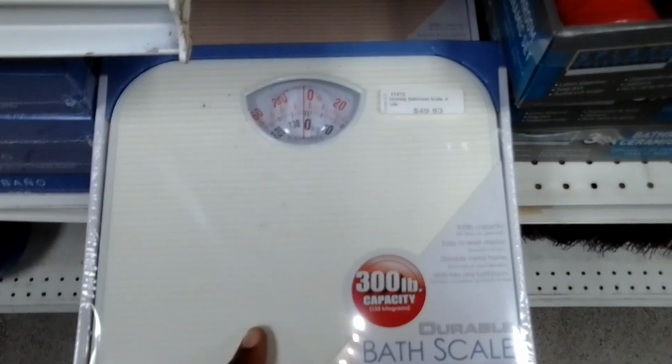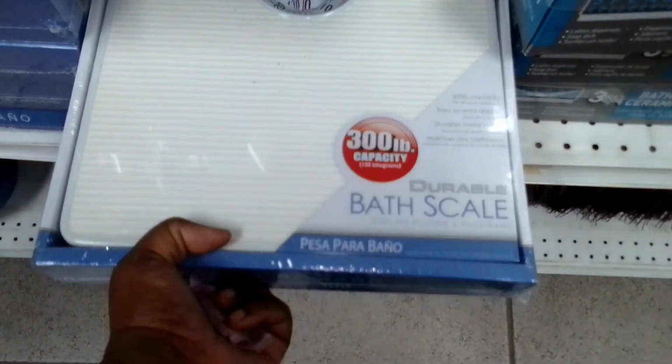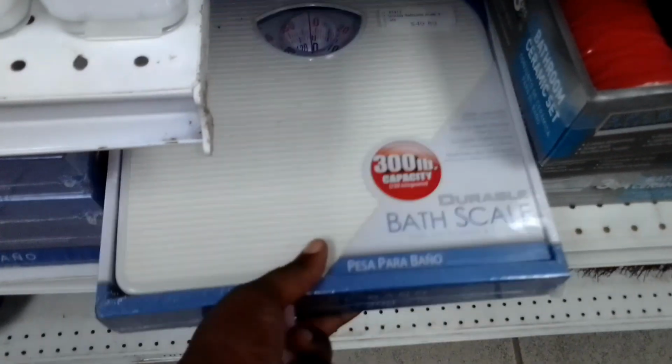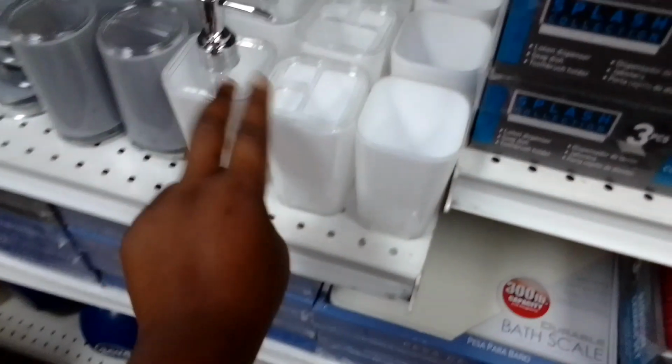And this is a scale, this is $49.83, 300 pounds capacity, not bad. Up here we have more sets, bathroom sets with the glass. This whole set is 26, so I guess it's cheaper than if you buy them separately. Let's see if they have any.